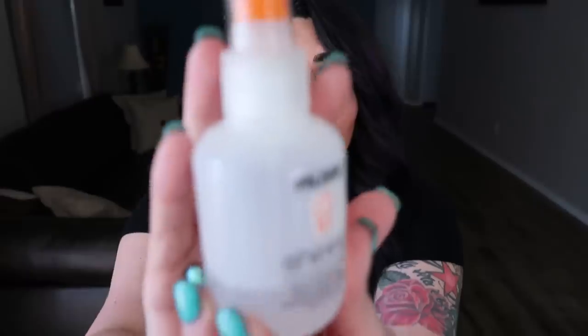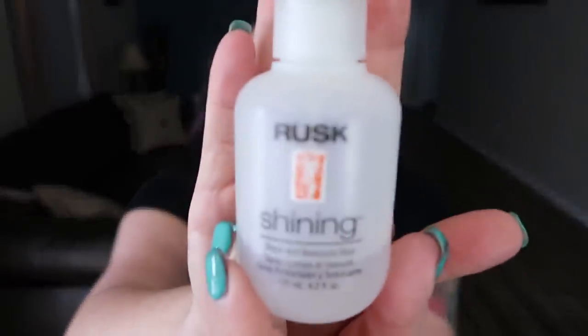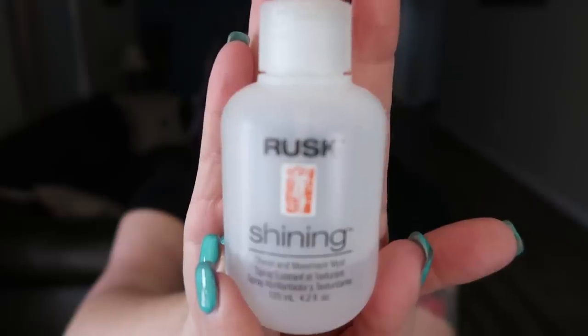It's amazing. So the second item that I want to share with you is also another hair product, and this goes hand in hand with Loma to calm my frizziness, to calm the dryness, to give my hair a little bit of extra shine just because it is so dry. And that is this. This is Rusk Shining. It is an amazing product. You spray this in your dry hair once you're done styling or even before you're styling, and it tames the frizz and adds this spectacular shine to your hair. Amazing shine. I highly recommend it if you're looking for just a little bit of extra added shine.